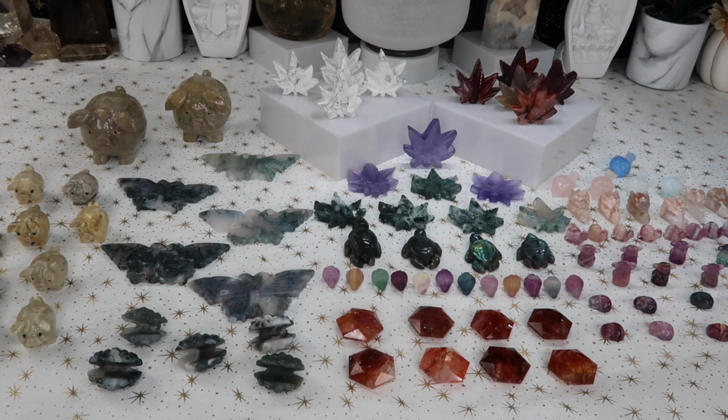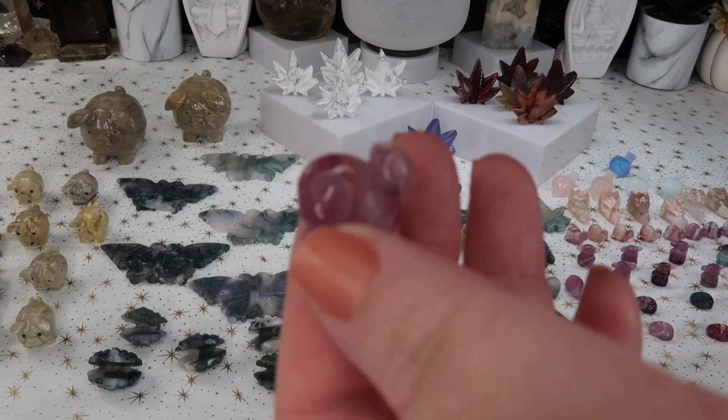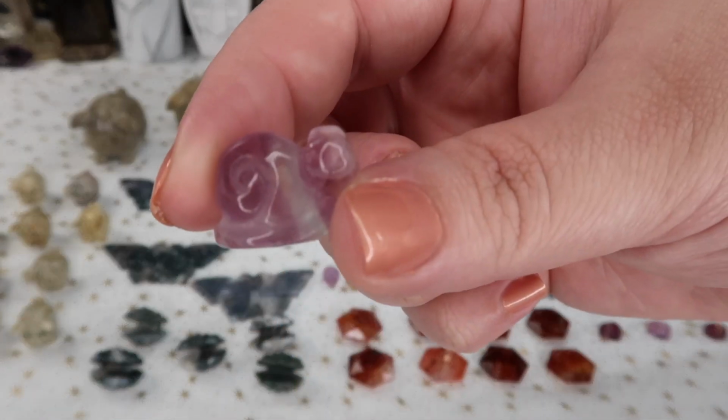I know a lot of you guys have been wanting dog carvings as well. I haven't seen really good ones, so I'm definitely on the hunt. I do have my eye open for them, so don't worry, I will try my best to get them in. And then the last of the fluorite carvings I have are these really cute mini snails. You guys, they are so adorable.